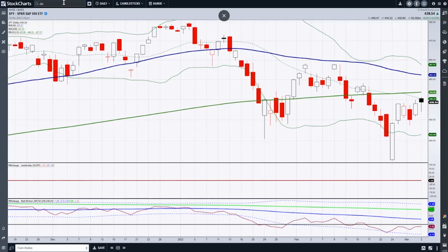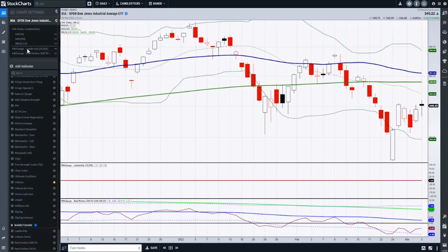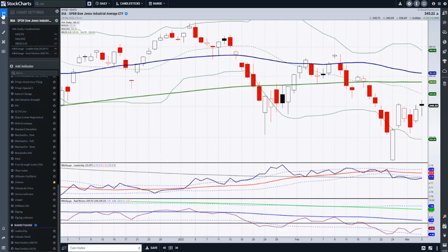And finally, to wrap up the indices, let's look at the diamonds. Now, the diamonds, I just want to make sure. I'm going to change the leadership here. Hold on. See here, this is how you set it up. And it says right now that the benchmark is the diamonds. It should be the SPY. So let's close that. Okay, close that up.